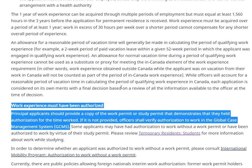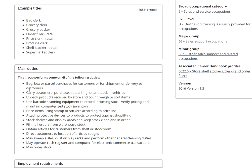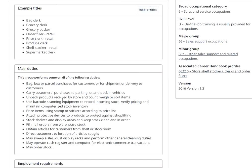What if I have combined experience with two NOCs? Now, here is the thing. When you go to NOCs, say 6622 is the code for store shelf stockers, and these are the main responsibilities: bag, box, and parcel purchases for customers or for shipment or delivery to customers, and carry customers' purchases. Now this could be the same in any other role, but you have to make sure that it is close to what you're trying to project. Say if you're trying to demonstrate your experience under this category, 6622, at least 90% of your job duties should match this criteria. It cannot be a replica of what it says, but it has to be closer to what it says.